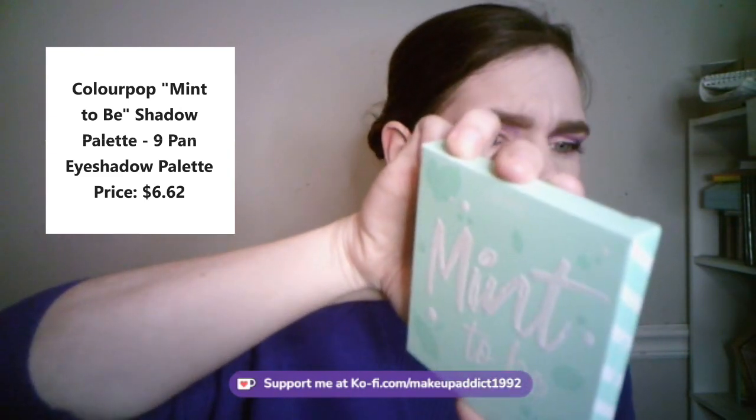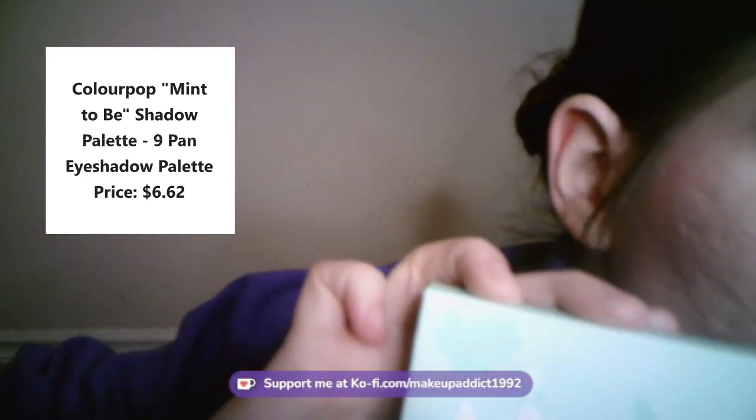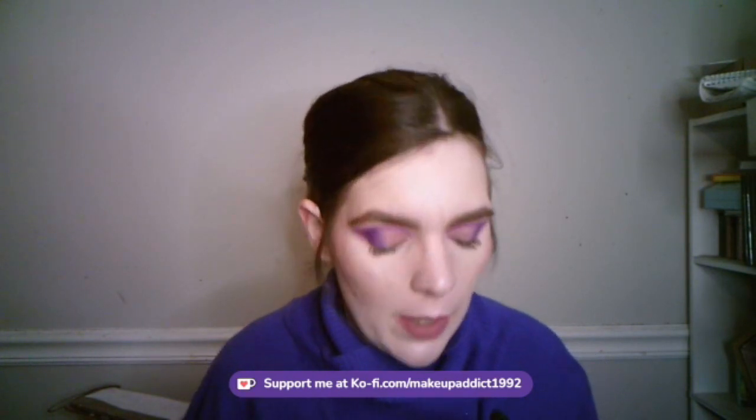So the palette I finally got my hands on, which I cannot wait to play with as part of my collection, is the ColourPop Meant to Be palette. I don't know if you can see that. There we go. Let me fix this. It's the Meant to Be palette from ColourPop. I'm sorry if the light is a little bit off. I always like most of the palettes I get, if it's a mystery box, I'm gonna get it. I have no problem. But I was so excited to get this.